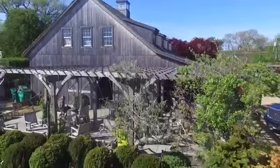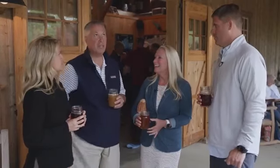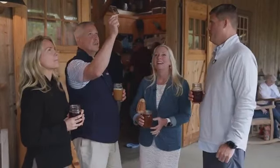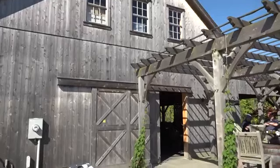The Amish built this in about 5 days. They erected it in 5 days. They built it down in Lancaster, Pennsylvania, and it's all peg and board. You see there are no nails anywhere. And they came up here and did a barn raising.